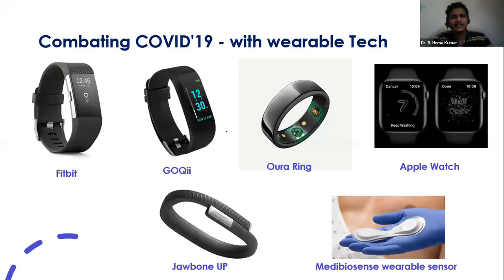These are some of the devices that are available in the market for combating COVID-19. Some of the bands, particularly this Oura ring, have options to measure photoplethysmographic signals, and your Apple Watch. The current version of Apple Watch has an option to facilitate washing of the hands. Immediately when you enter your house, it will switch on a timer to identify whether you are washing your hands for 20 seconds or not.